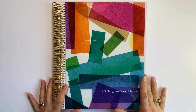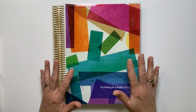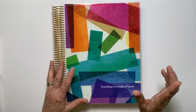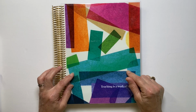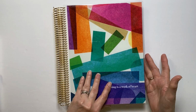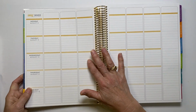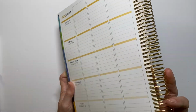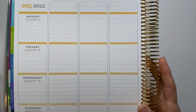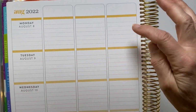All right, off to the softbound. But wait, before I go on to the softbound, I forgot to talk about my most favorite part of the whole teacher planner. I can't believe I forgot this. So I don't know if you can see this, but I'm gonna lift it up so you can see. The best thing about this teacher planner is that each space has lines.